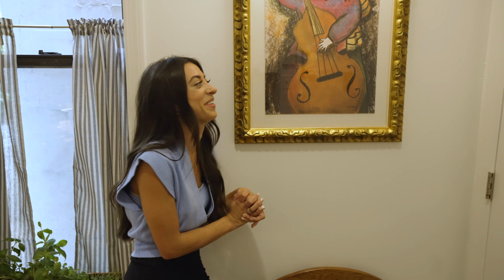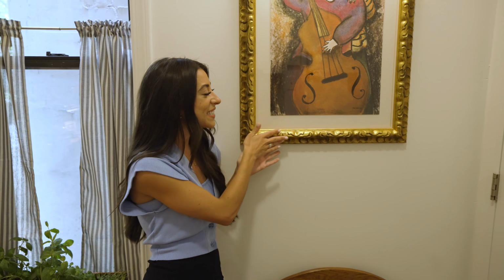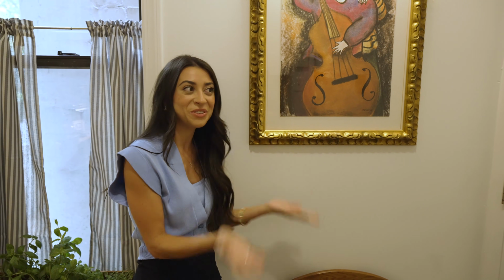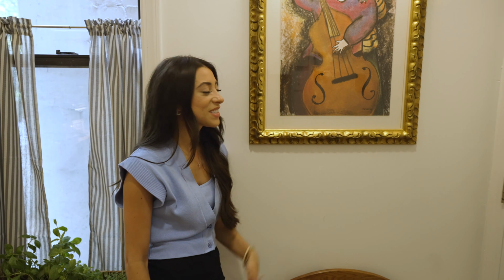You can just take it. So I did. And I reframed it at Hobby Lobby, and I got a little art lamp, and now it's one of my favorite pieces of art, and it was free. So it's so special to me.